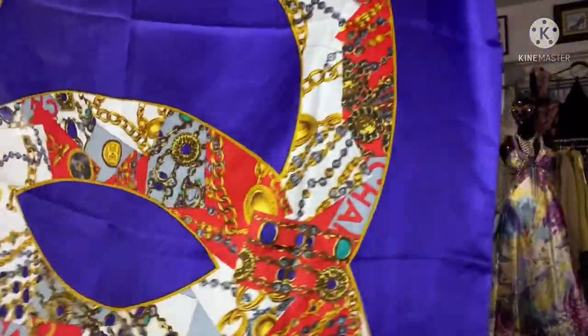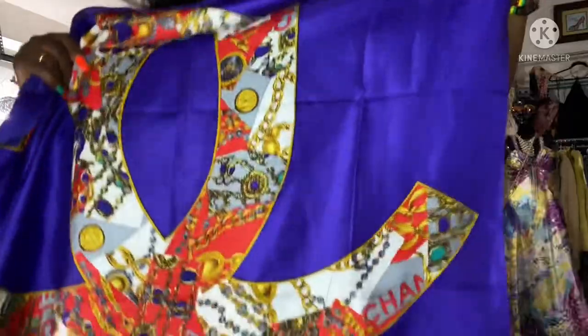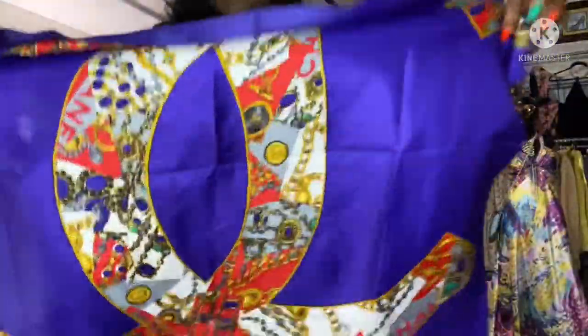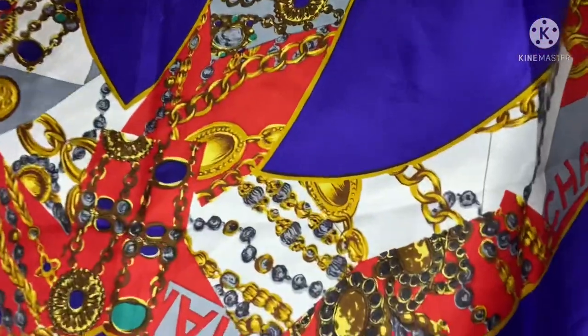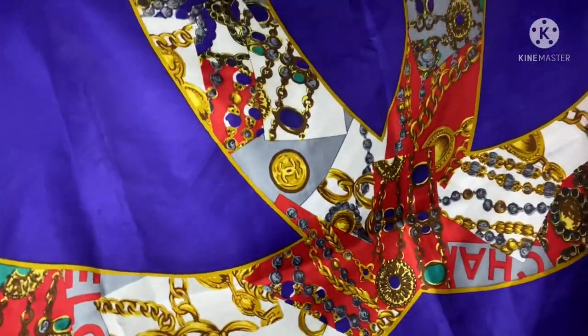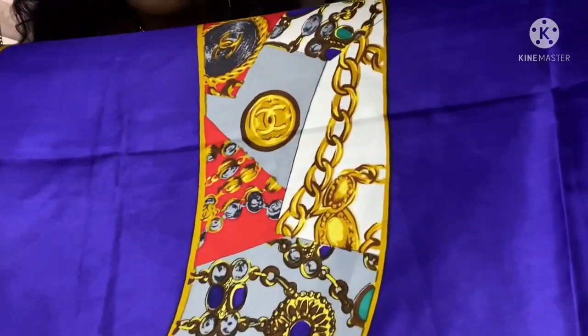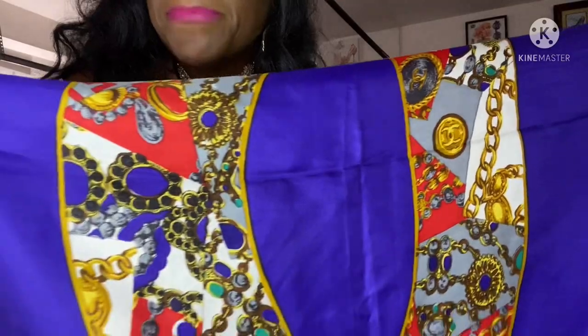I really believe it's a vintage scarf. I don't know what else I can call this, because this cannot be not real, because the detailing is too much for it not to be real. They're just not going to sit there and make a scarf like this and it's not real. Come on now. Look at that. Just look at it. Beautiful.